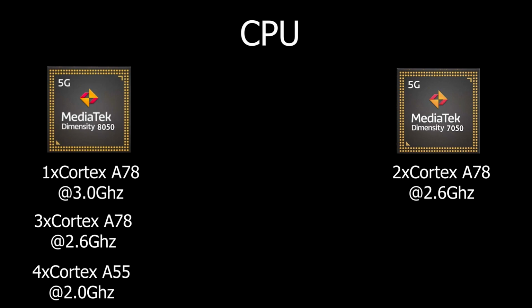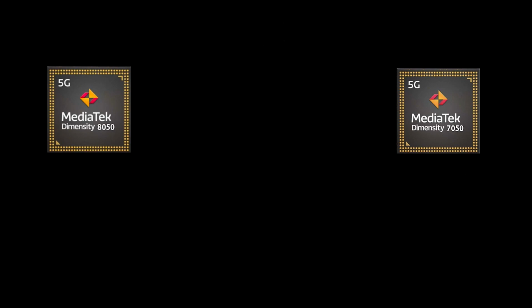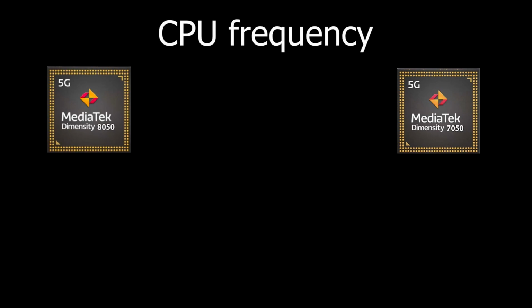Now they haven't mentioned whether those are for high or low, but I think probably it is measuring in both the cases, so for low and high, this is the thing. And for efficiency, you will get 6 cores which are based on A55 and the speed is 2 gigahertz over here. Well, talking about the cores side by side, you will get 8 cores in both processors. Well, in the CPU frequency, as we know the 8050 is more powerful, so it is easily like 3000 megahertz, while you will get 2600 megahertz in 7050.